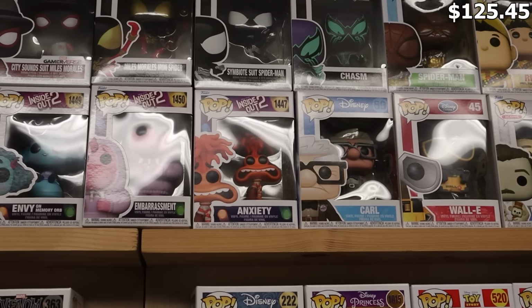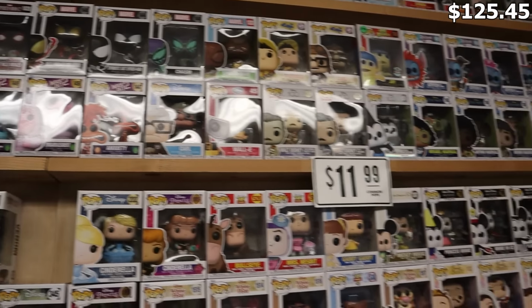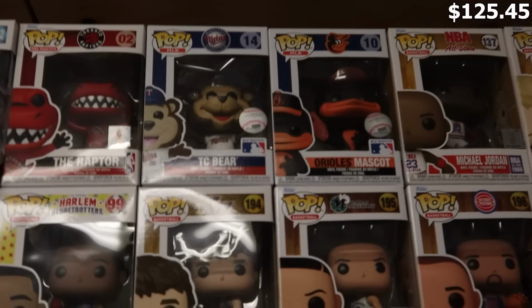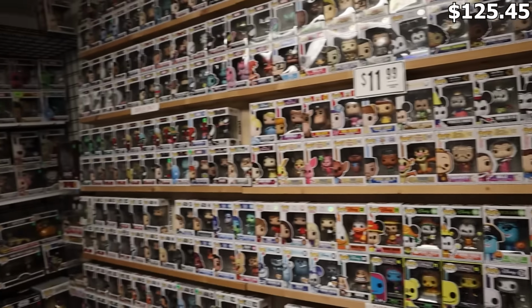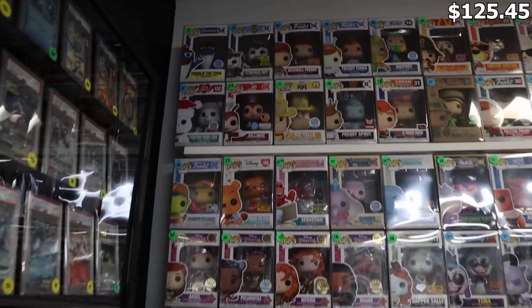And an example of that was Anxiety back in the day, guys, when Inside Out 2 came out. This was like a $50, $60 Pop. So that's a great example. I want to say that there's a couple other in here that I noticed. I know that the Orioles mascot had some value at one point, and the TC Bear. But anyways, you know, it's always good to check out some common stuff. Okay, coming into the more main part of the store, guys, I am noticing some really cool pieces in here, like some really cool Ad Icon stuff.